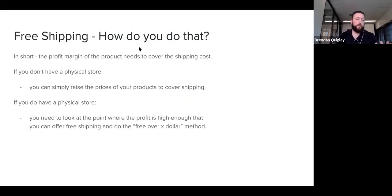Another shipping option is free shipping, but how do you do that? So in short, the profit margin on your product needs to cover the shipping cost. So if you don't have a physical store, this happens a lot, you can simply raise the prices of your products to cover the shipping. I've even seen online stores go the other way, and it seems very gimmicky, where the product is so cheap, they just make you pay shipping. They say it's free, but you have to pay shipping. But usually it's the other way around, where you raise your products by 10-20% to cover the shipping cost. The challenge is when you do have a physical store, you can't do that.